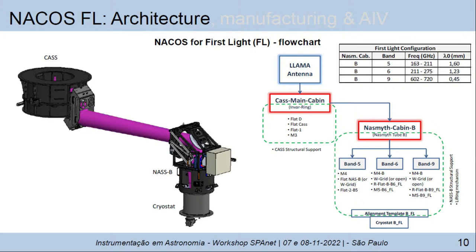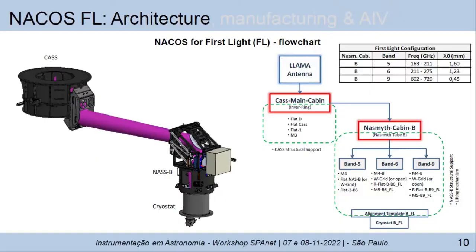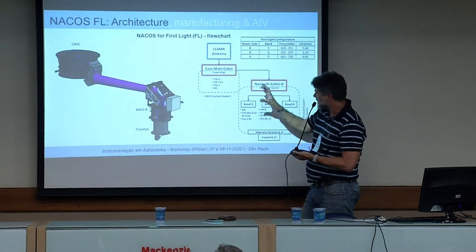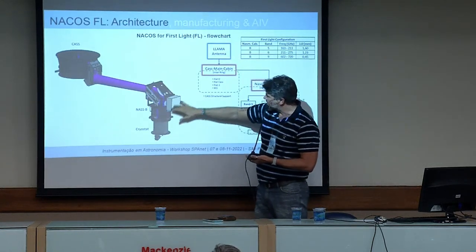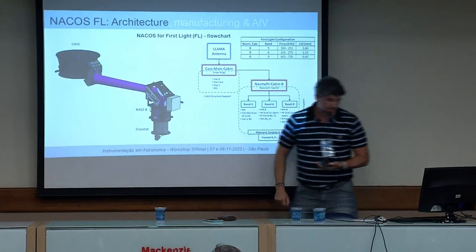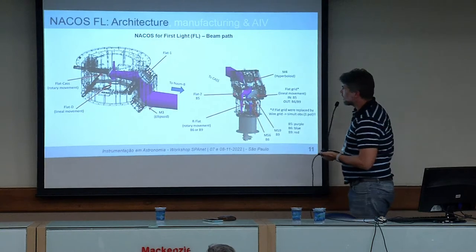So this is a view of the 3D model for the first light version of NACOS. Here you see the structure to be installed in the Cassegrain cabin. This structure is holding this set of mirrors. We will see it in the next slide with more detail. The structure installed in the Nasmyth B cabin, which depending on the receiver has a lot of different mirrors on the optical path, and the cryostat below with the receivers. So this is the concept of the system.